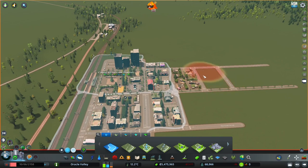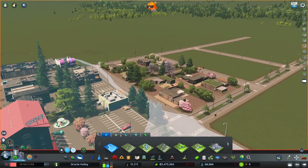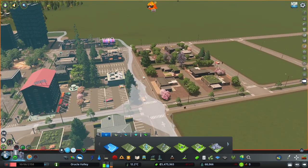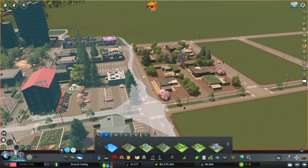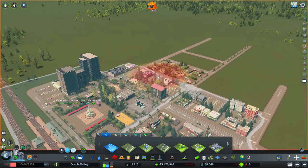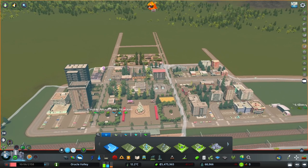So I'm going to be taking zoning off here, mainly because while I liked the idea of having low density residential out over this way, I think it's too much prime real estate to be low density residential. I do want to get that style of building in, but I also think it's time to get some leisure in. We don't really have any leisure at all.